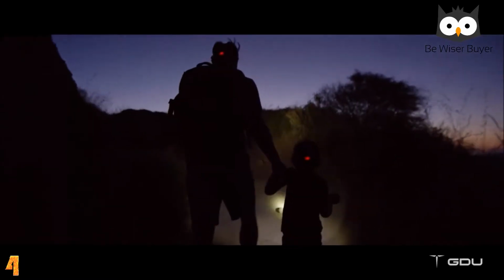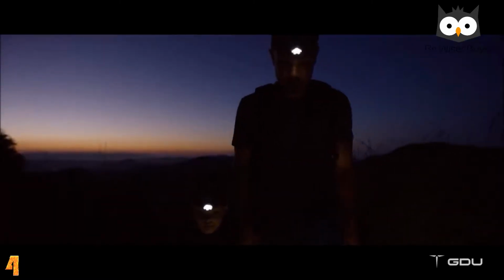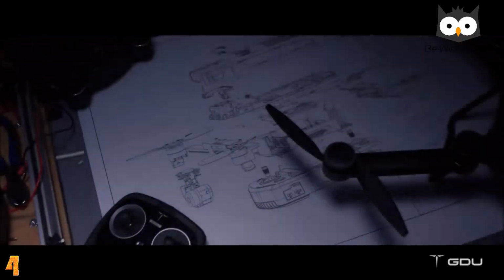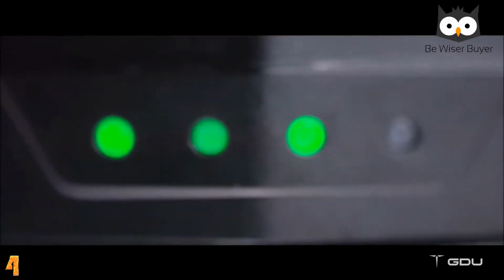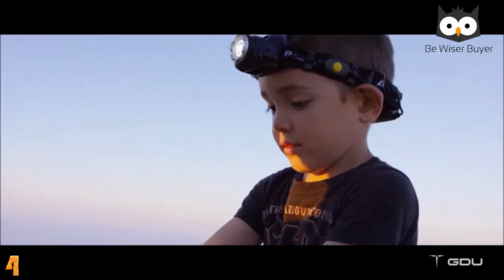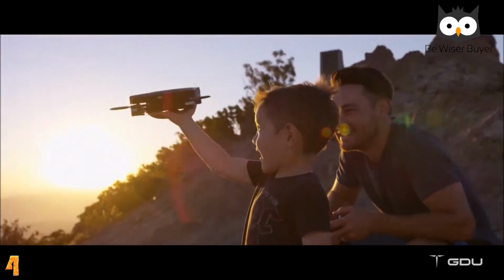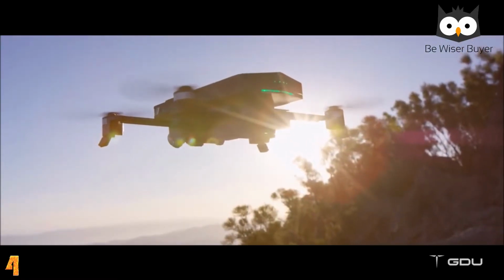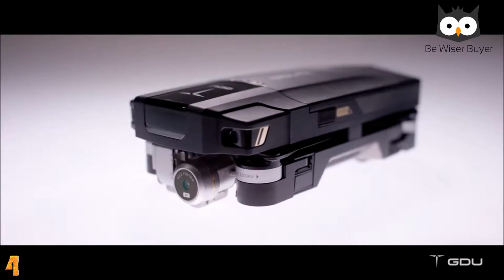A generation of creativity calls for a new generation of drones. We spent countless hours restructuring the technology, testing, innovating, shifting from old designs to new designs. We've worked hard in the shadows to bring a new experience to light. Introducing GDU O2, a new portable drone built for everyone.